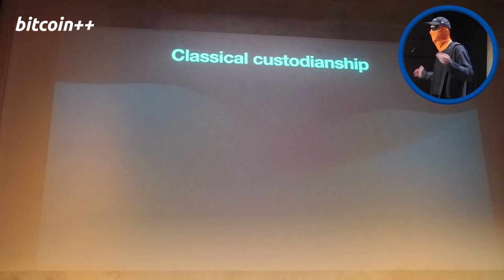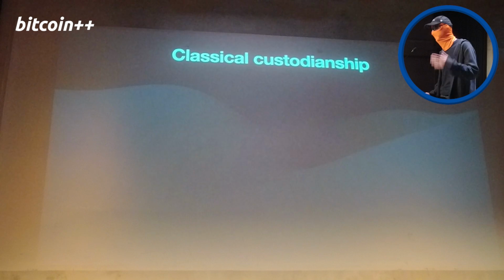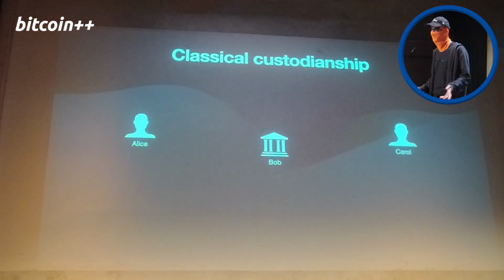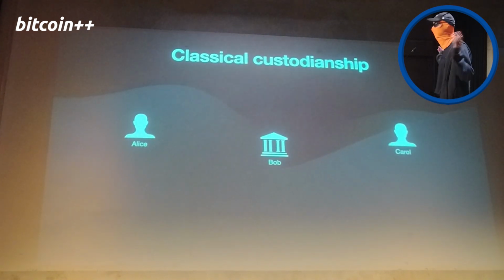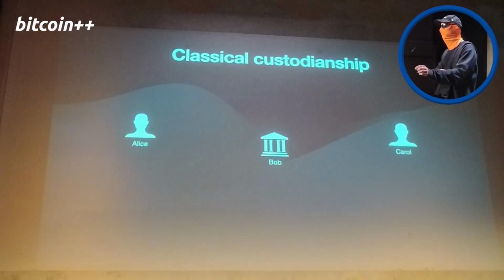So all of these systems that I just showed you work in the same way. And it's very easy to understand. If you have worked with these ledger-based systems, you already know this. We have Alice and Carol, both are two users of the system, and we have Bob in the middle.